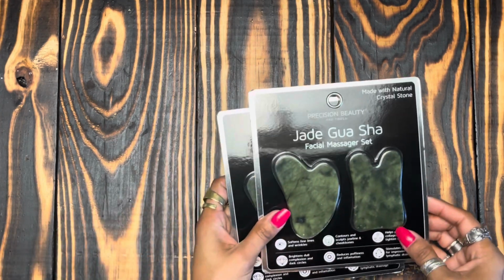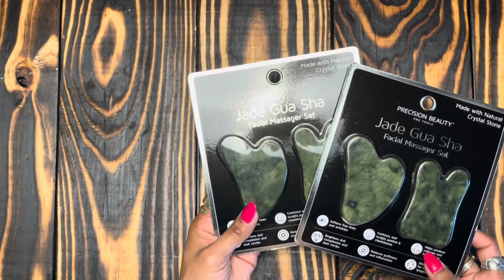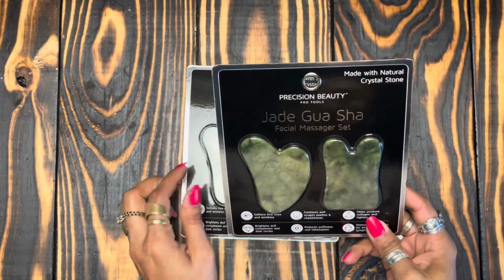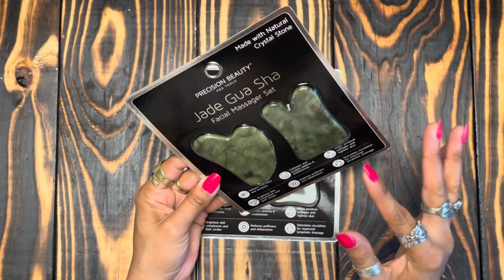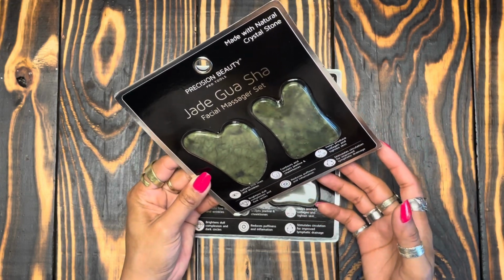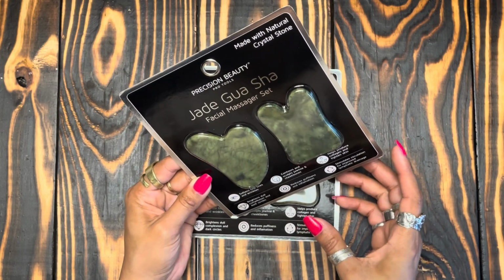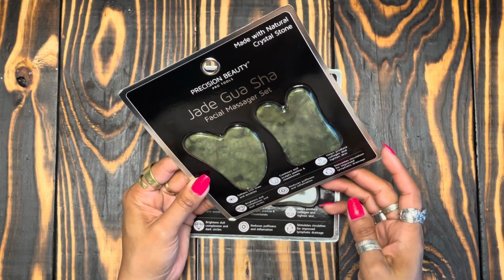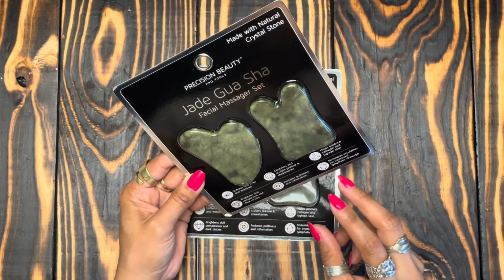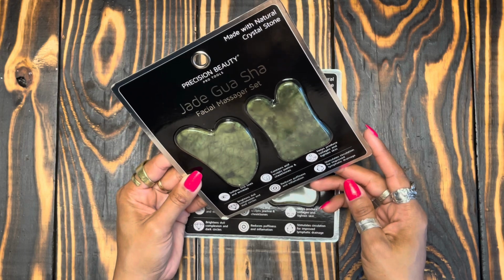I found these adorable gua sha jade massager sets. Now, typically I don't pick up anything like this because it's plastic and it kind of defeats the purpose. But these are made with natural crystal stone, and I thought that was an awesome find. So I did go ahead and pick up a set of two, one for myself and one for a friend. I think these are fantastic.